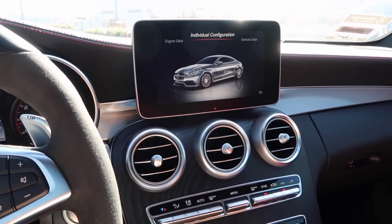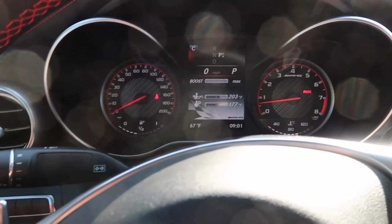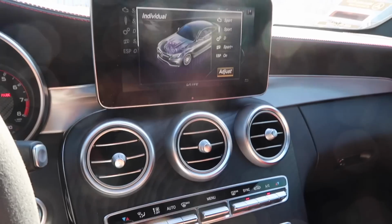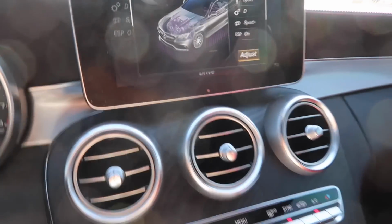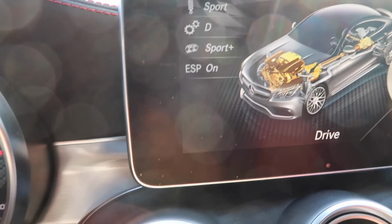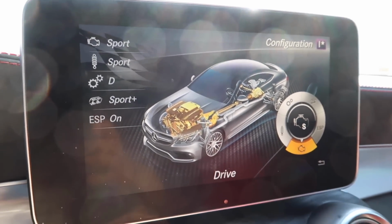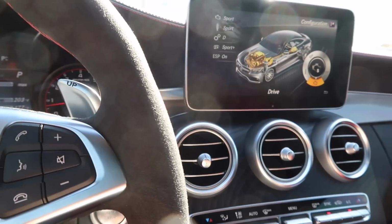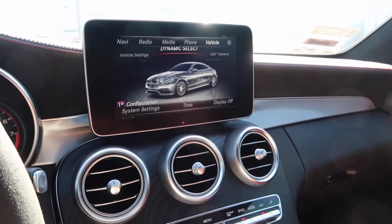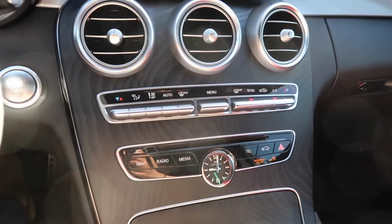Let's go to dynamic select. And there's an individual mode of the car, so you can see when I change the modes, there's an individual mode, so that's how you would select that. So what I did is I put my suspension on Sport and my exhaust on Sport Plus for this mode. Back to the menu. And yeah, the last thing here is the emergency flashers.